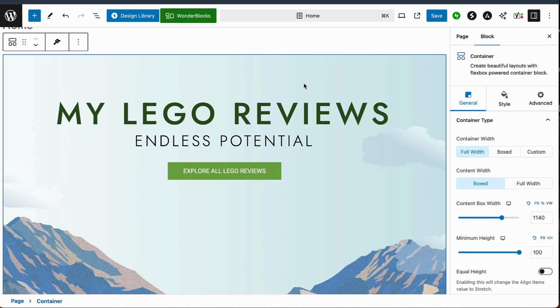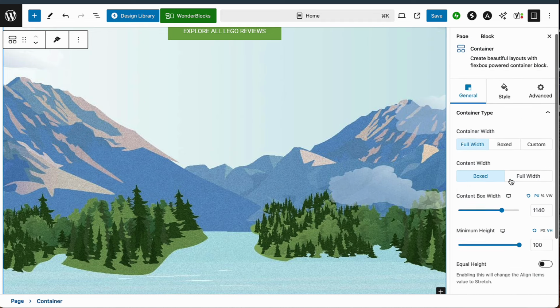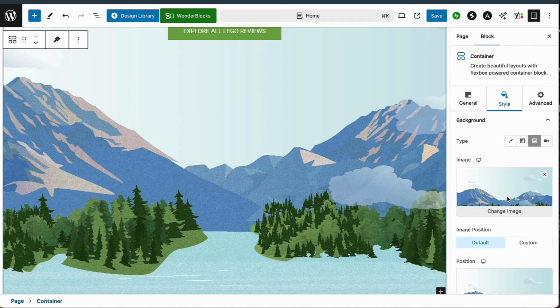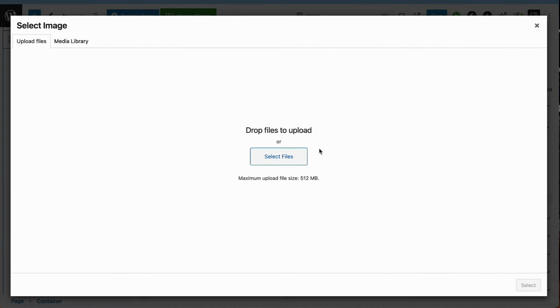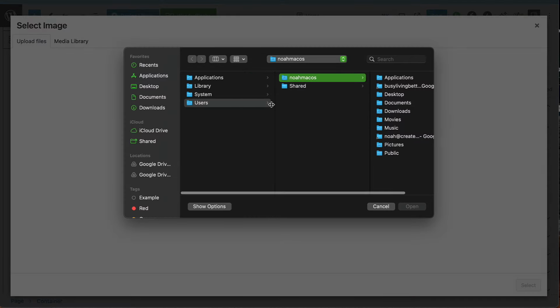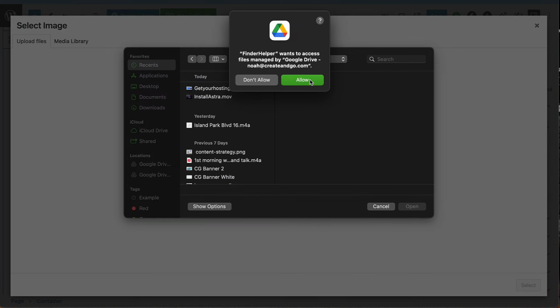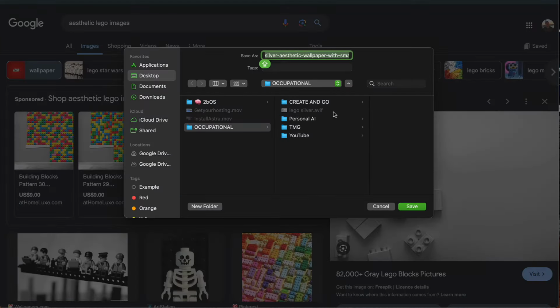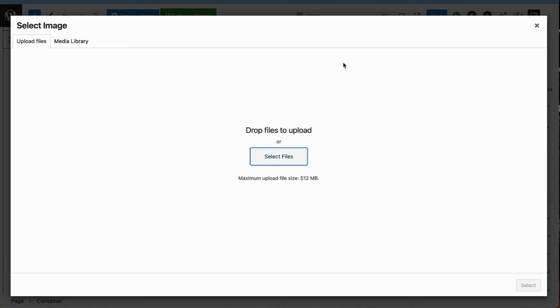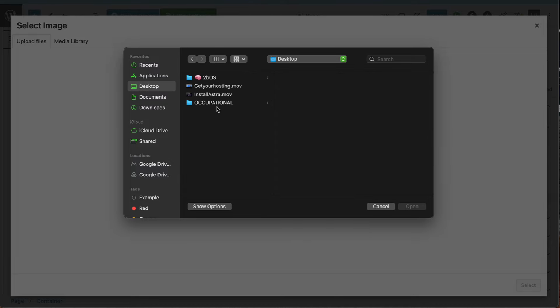And then if you want to change, say, just the background here, you can click the background and you can actually go over here to style and you'll see the actual image. So we can hit change image. So I can exit here and we can hit change image. Select file, and then you're going to want to select a file that goes along with your theme. I'm going to choose just a quick Lego general picture. So I'm going to choose something like this. You'll go to select file, and then you will go find that picture.